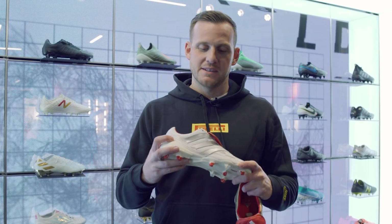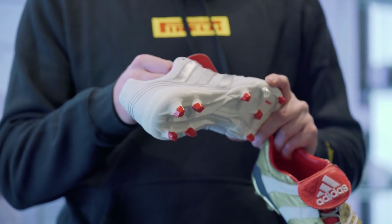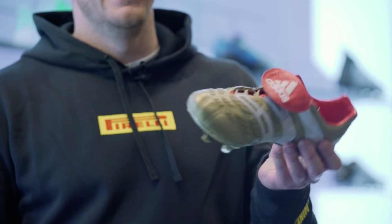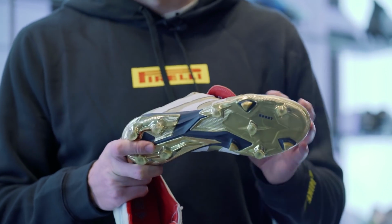So with Beckham's design, we had almost a one-to-one replica of the Precision he wore against Greece, that famous free kick for England. And then with Zidane, we got something we'd never seen before. We got a gold Accelerator. Now for me, the Accelerator is the best Predator of all time. And to see it come in gold was just unbelievable, really.